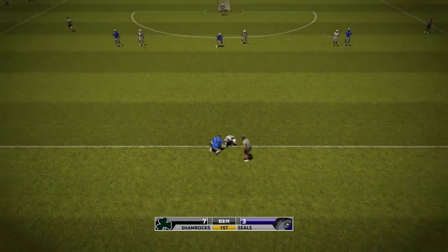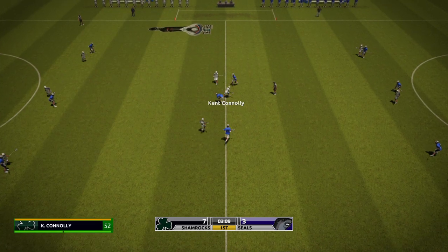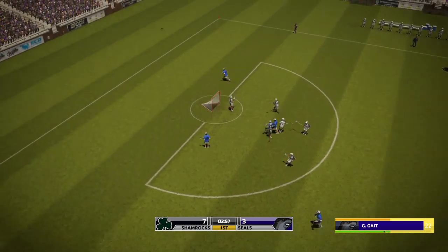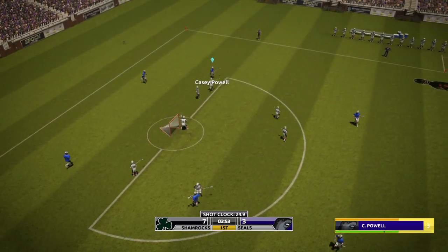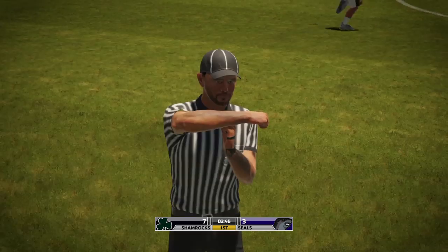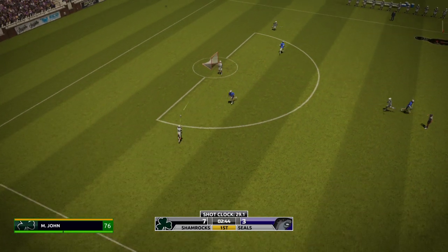Face-offs are where teams can separate themselves. Delaware wins the faceoff and they get a step. Gary wants it. That's gone wide. Purple ball. Gary overstepping, not doing his team any favors there. Orange ball.